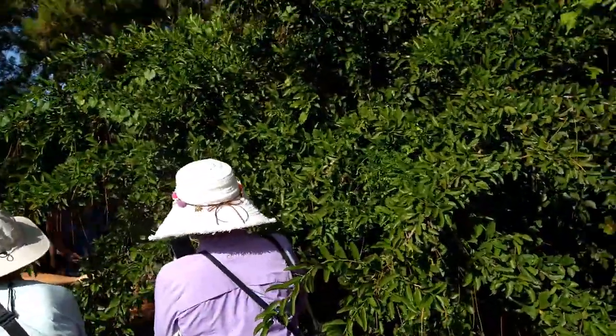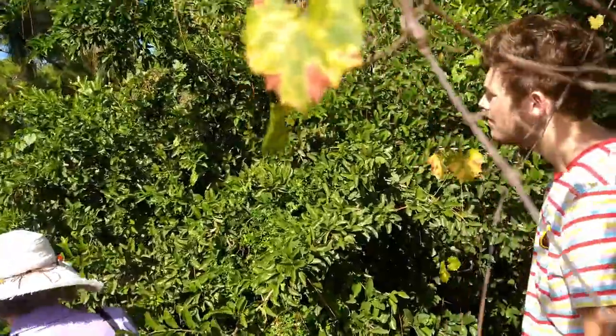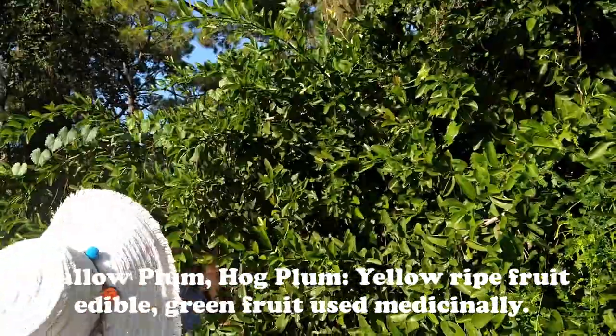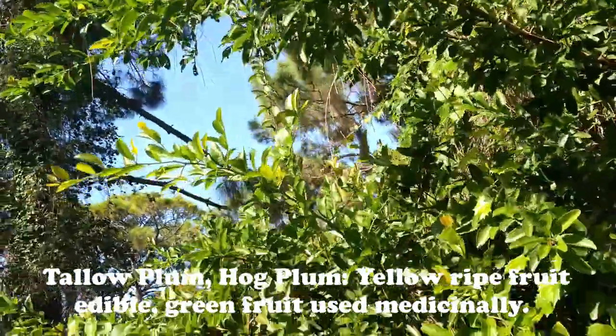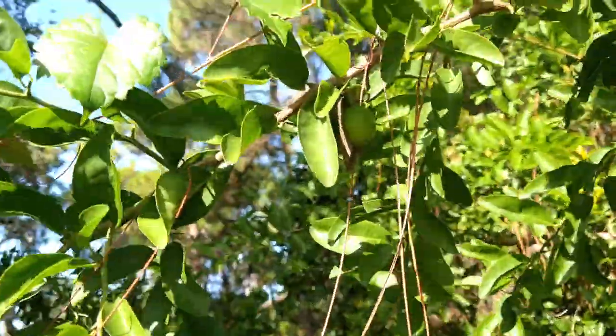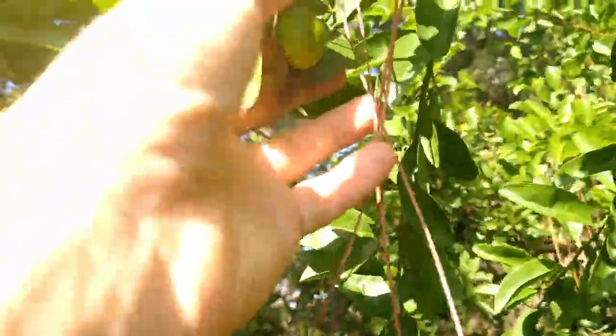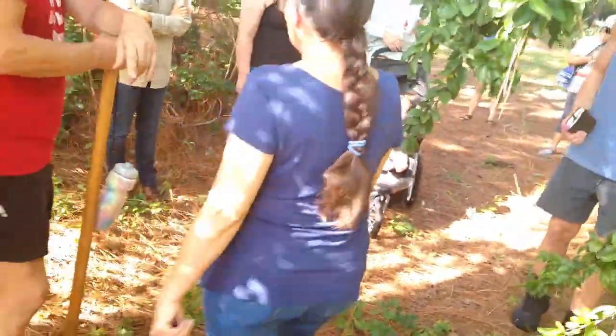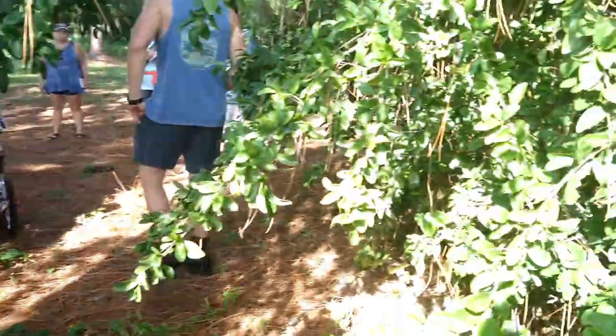Tallow plum. What's it called? Tallow plum. That's so cool. I don't like hog plum because there's a lot of hog plum. There's another one here, but the ripe yellow fruit is sweet and sweet and sour. It's close enough to eating if you want to try it. Oh, there's one. It's yellow. Oh, that was more yellow than that one.